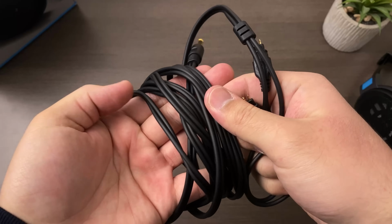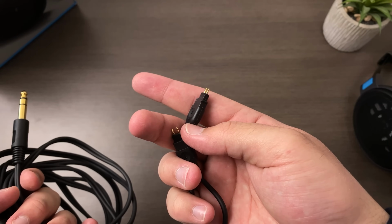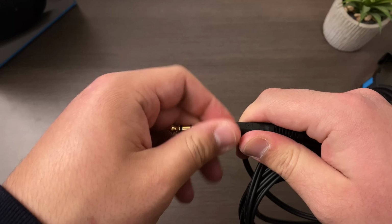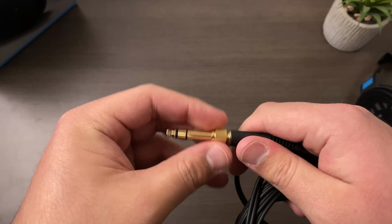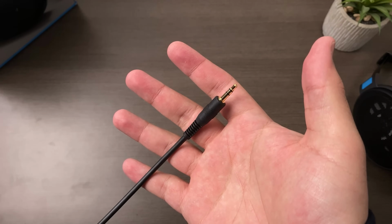So both the HD600 and HD650 include a rather long 3-meter cable that terminates in Sennheiser's dual-sided proprietary connectors on the headphone side. And they do vary slightly in that the HD600 cable actually terminates in 3.5mm and has a 1/4-inch thread-on adapter, whilst the HD650 actually terminates in 1/4-inch but then has a 1/4-inch to 3.5mm short cable adapter.